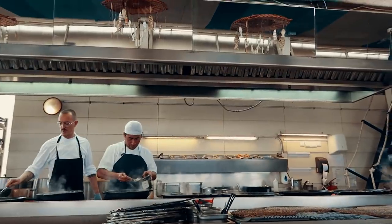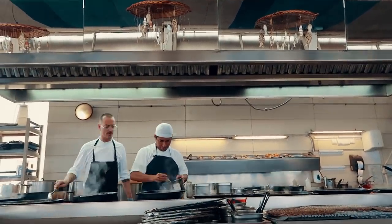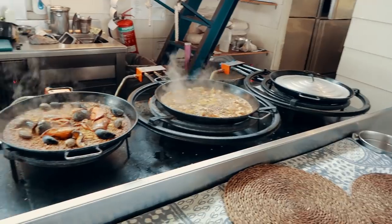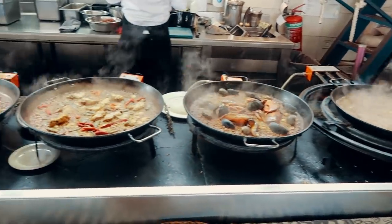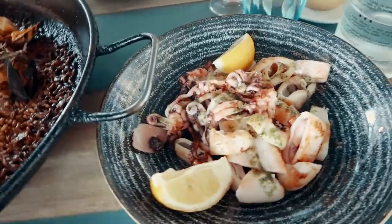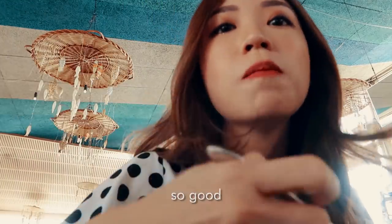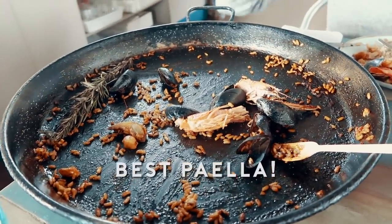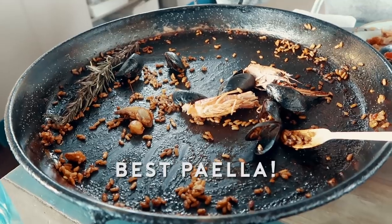And actually got a seat at the best table in the house because we're right beside the paella masters. So this place is apparently known for really good paella. Definitely check out this place, guys. It's so, so good.